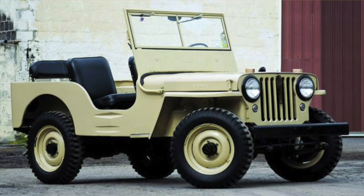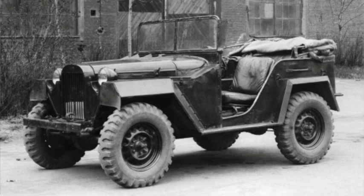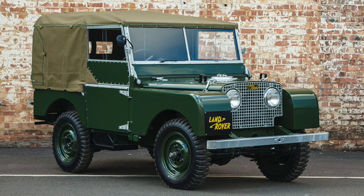Willys continued production after the war with the civilian Jeep, or CJ. Soon, Jeeps were popping up all over the world. Russia was building its own Jeeps as early as 1943. In 1948, Rover introduced a Jeep as the Land Rover. That would later become a separate brand that specialized in SUVs.